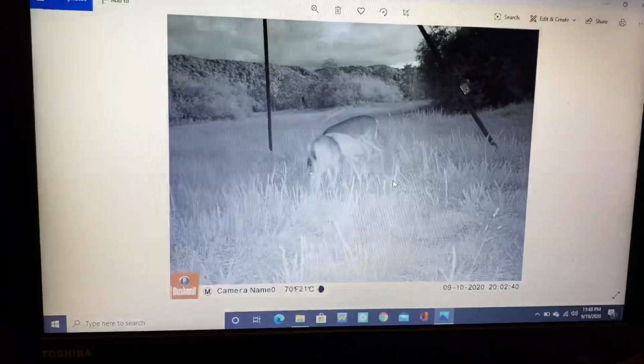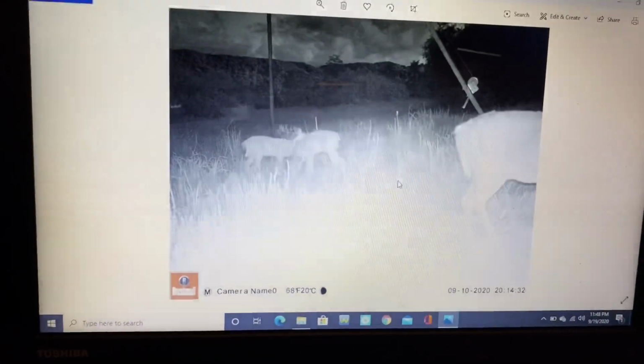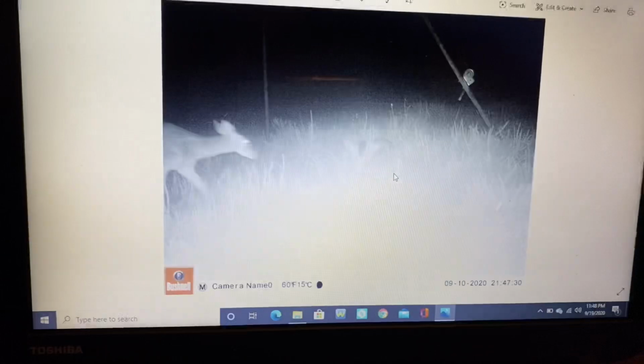We'll see. Alright, so I'm going through here, see some doe. There's a raccoon right there. And then look at this, guys. Look at that rack right there. That's a nice rack. Pretty nice buck. He has a pretty nice body too. I'd say he's older for sure.